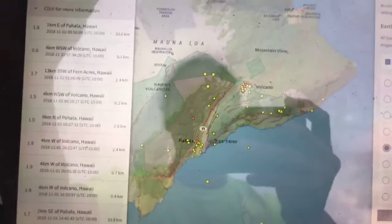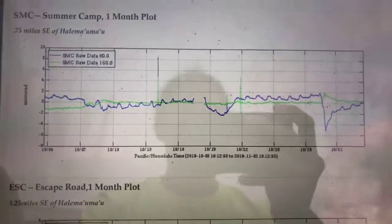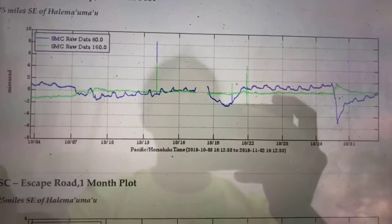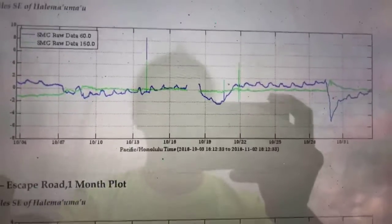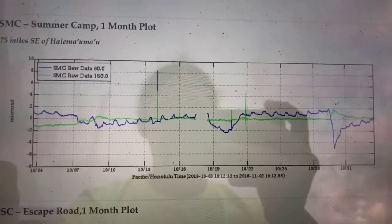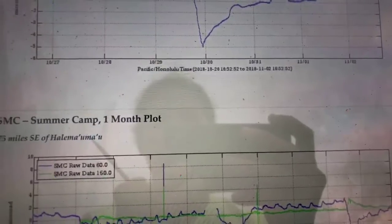Pretty interesting tilt signal, deflation and inflation, but still no signal of anything impending to erupt anytime. That certainly could change when we see a big signal coming, but as of right now, we don't see any indication of that. And we're seeing, interestingly, maybe a disconnect from the summit to the rift at a shallow level. So that's what we've got going on. There's not a whole lot of other news to report today.